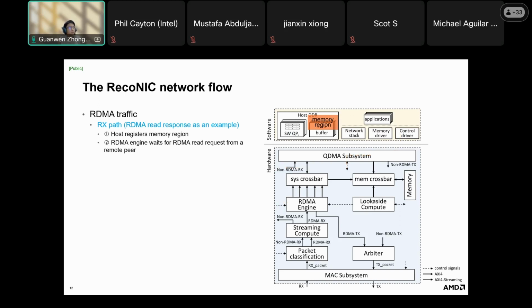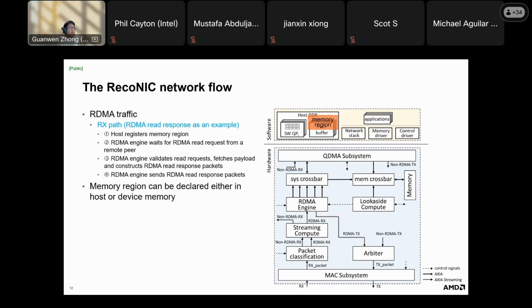And then the RDMA engine will wait for the RDMA request from the remote peer, from the RX path of the MAC system, and then the RDMA engine will validate whether this RDMA request is a proper one. If it's a proper one, then it will fetch the payload, construct an RDMA response packet, and send it over the TX path of the MAC system. Yeah, that's the RX path of RDMA response. And similarly for the queue pair and the user buffer, this memory region can be declared either in the host DDR or device DDR.